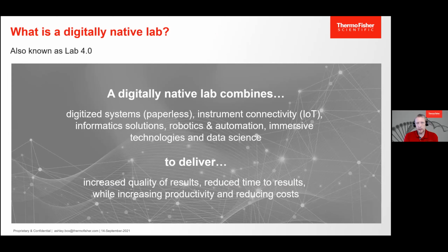So before we really get into the talk, I think it's great to start with a bit of a definition. What is a digitally native lab? What do we mean by a digitally native lab? And this is a lab that contains digitized systems. So it's a paperless lab as much as possible. It contains instruments that are connected, so Internet of Things. It contains informatics solutions, robotics, automation, immersive technologies, and data science.